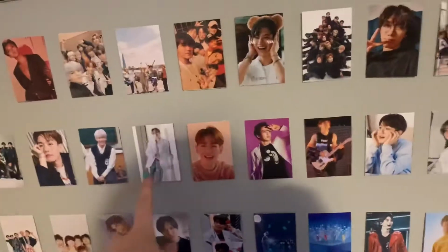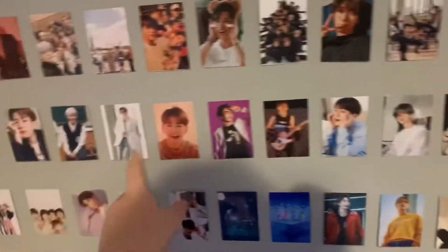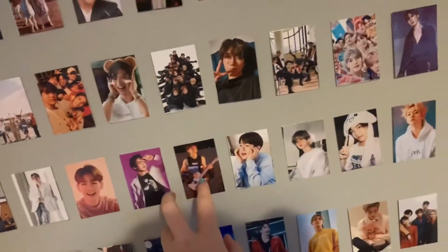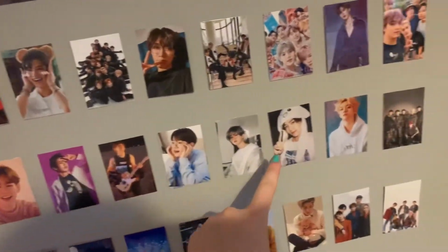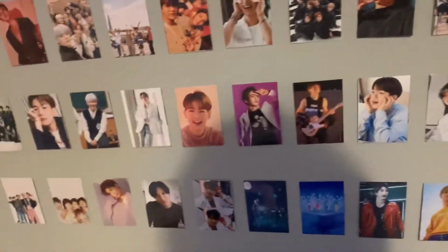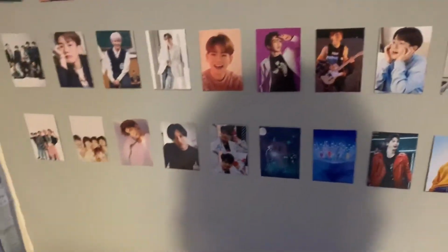Next is EXO. There's loads of EXO pictures, and then pretty much all Baekhyun, and there's Chanyeol and Minseok there. Baekhyun is my ultimate bias overall out of everybody, so yeah.